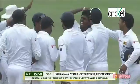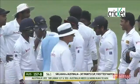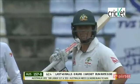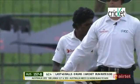He's not happy, but it's just amazing how you see the replay, and playing deep in your crease, you're always under pressure as a batsman. Not far to travel when you're so deep in your crease. Lyon can't take too many liberties, but at least, as you say, singles. Just keep rotating the strike.